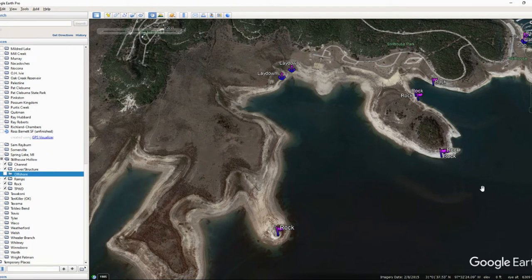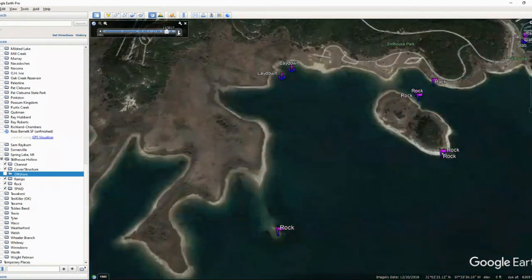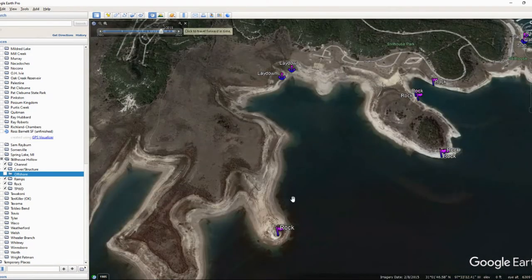Or if there is hydrilla, just get out on the outside edges of the hydrilla and fish the outside edges of it. Let's actually look at what we're talking about, hydrilla. Let's just see if there's any in here that we can see on the imagery. I don't see any right now. There's a little bit back in here. So maybe there's not too much off that point, but if there is, definitely take that into consideration.